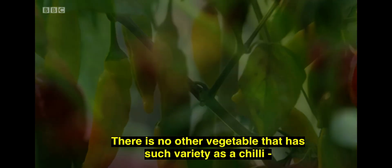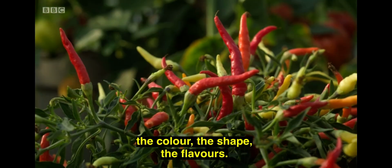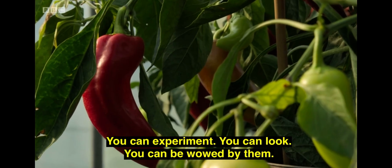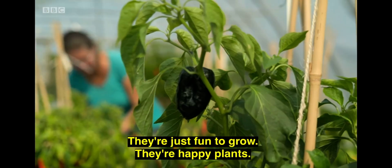There is no other vegetable that has such variety as a chilli. The colour, the shape, the flavours. You can experiment, you can look, you can be wowed by them. They're just fun to grow, they're happy plants.